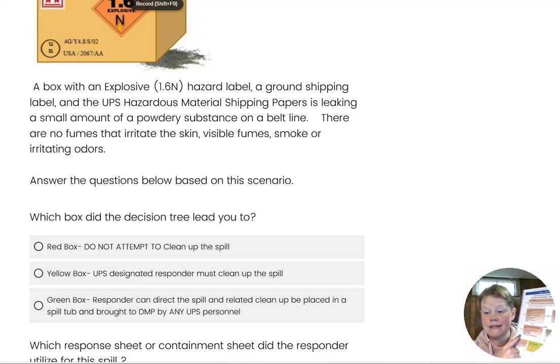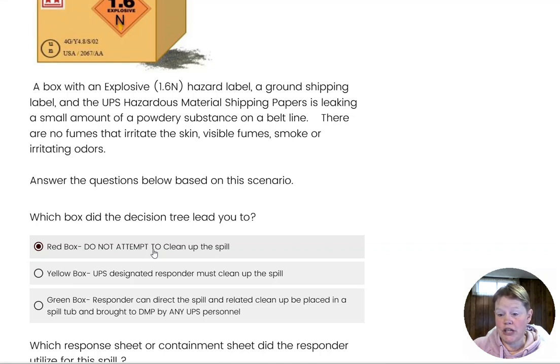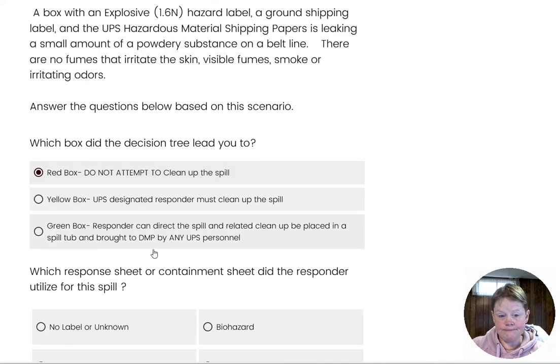So this box is going to take us over to the red box, notify your environmental coordinator. Do not attempt to clean up this spill. So do not attempt to clean up the spill, and we are going to activate our chain of command. It says right here, refer to the appropriate containment sheet, follow the chain of command, and notify your environmental coordinator.